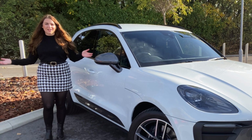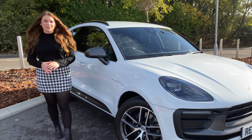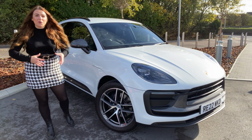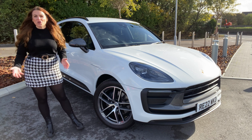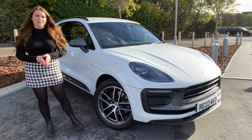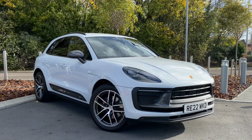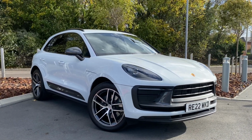So here we are at the end of an era, the last update for Porsche's combustion engine Macan before they all go electric. The Porsche Macan has been on sale since 2014. It's been updated a couple of times, but it still manages to feel fresh almost a decade later.